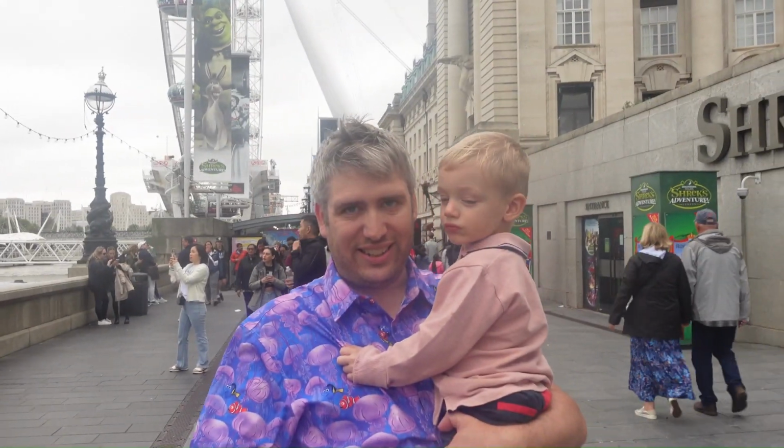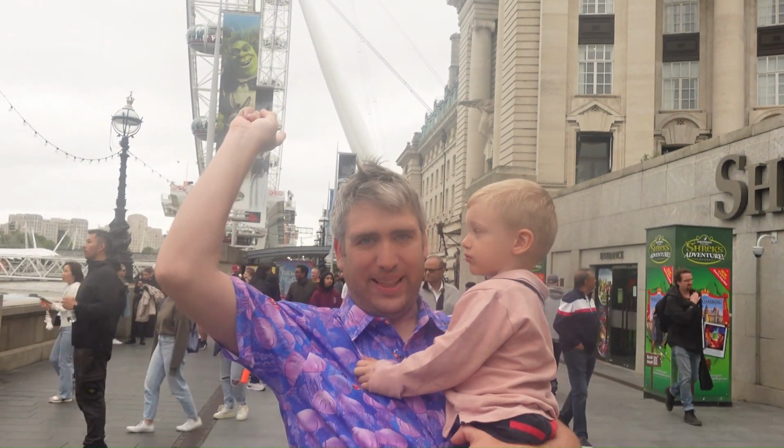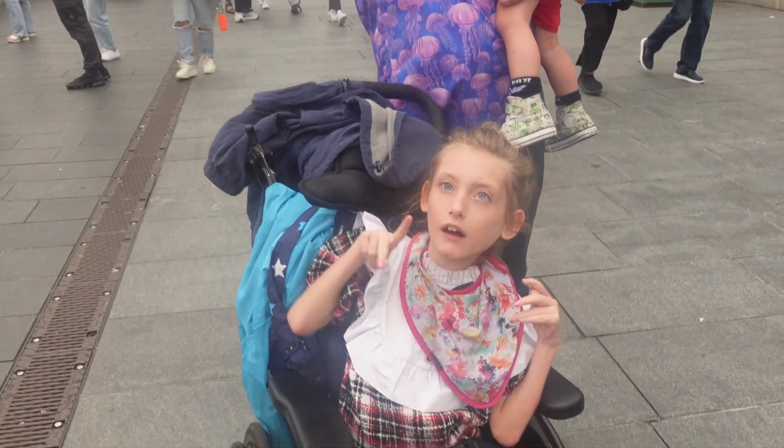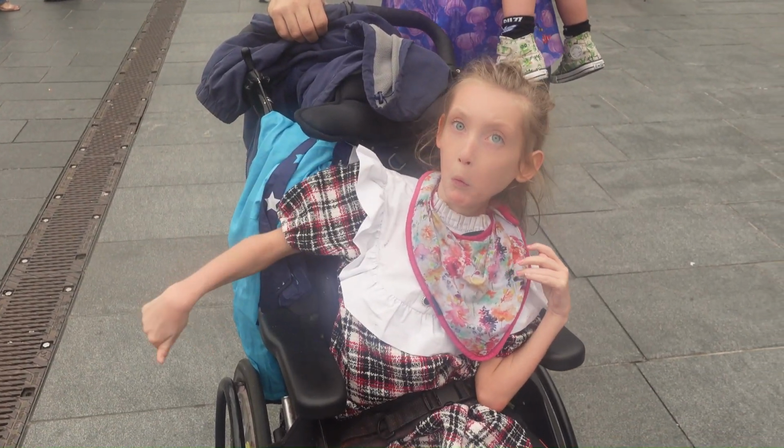Hi everyone, so now we're on the London Eye. Up there. What does Isla think of the London Eye? Is it big? Come on then.